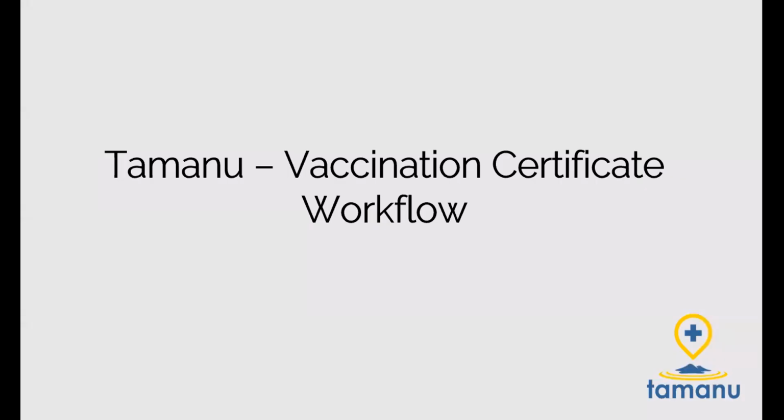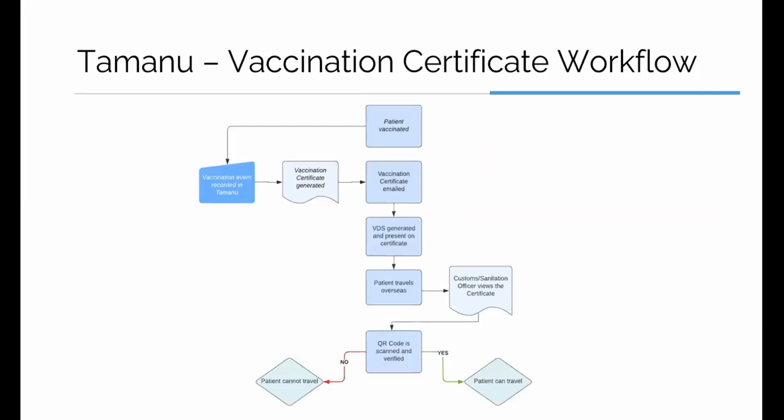All right, so before I go ahead and show you the workflow in Tamanu, here's a quick rundown on how one can obtain and use a vaccination certificate and its features. So it all begins obviously with a vaccination. When someone is vaccinated, this event is recorded in Tamanu by the health practitioner against the patient's history. At a patient's request or as a matter of procedure, a vaccination document is generated.